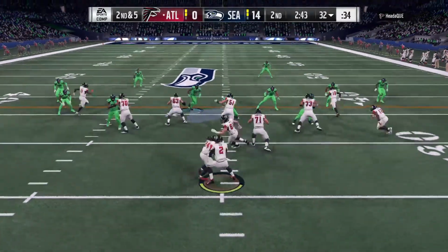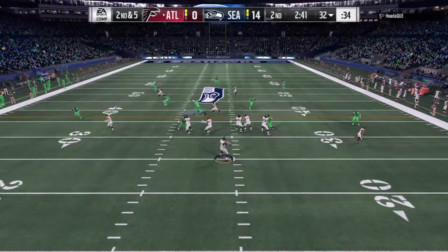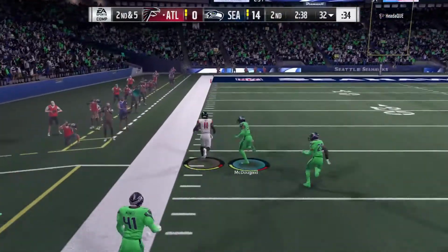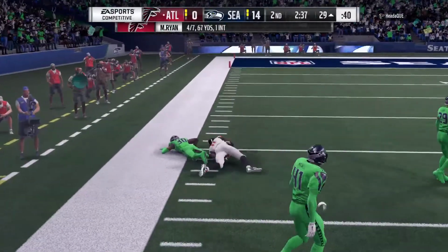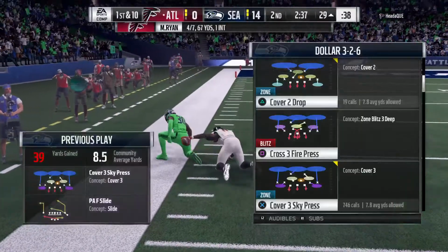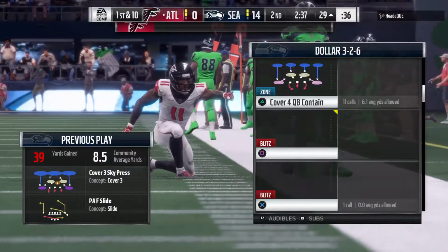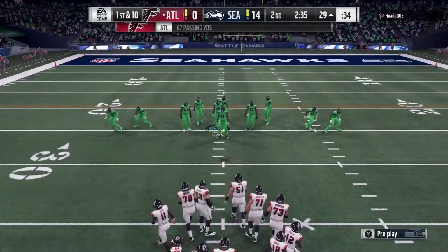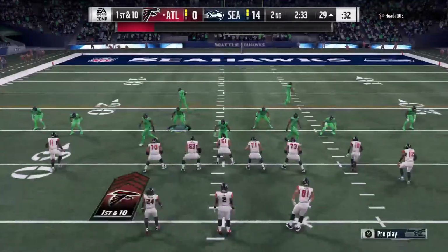Now Ryan on second down. He completes it to Julio Jones. A gain of 39 that time. And that's the connection, Ryan to Jones, that this defense obviously has to key in on. Certainly feels like they got the party started with that one, doesn't it?